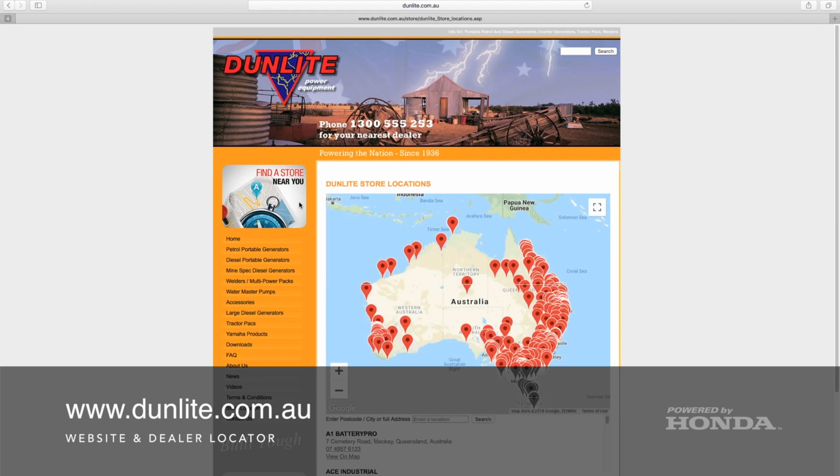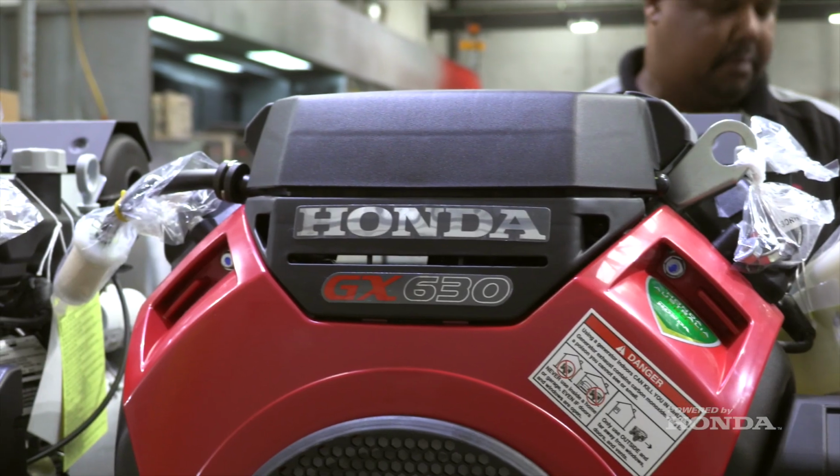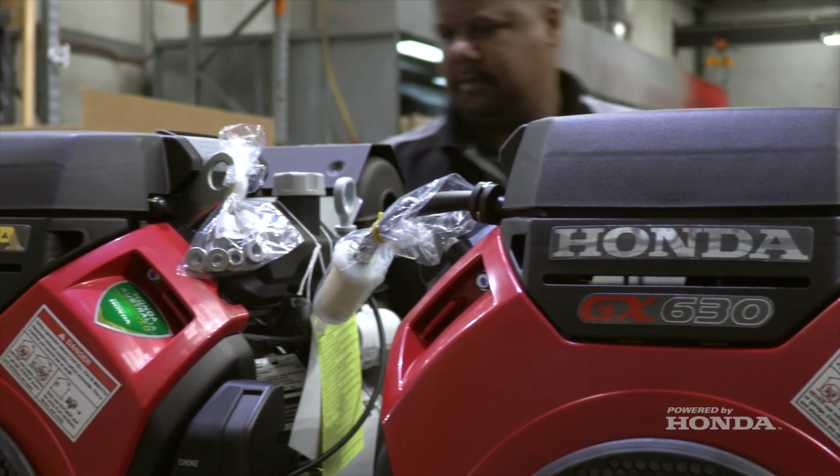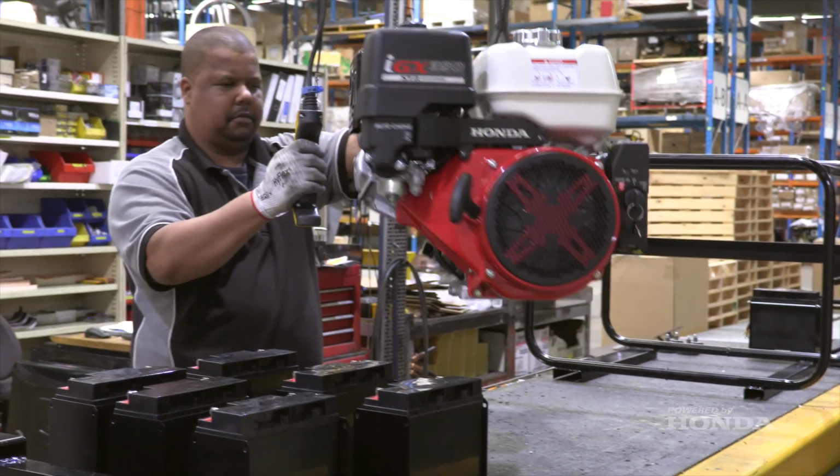At Dunlite, we like to keep it simple. We use good quality Honda engines on the back of Italian alternators. Tried and tested, proven reliability. Using the genuine Honda motors really makes it easy to sell the units. They're known for their reliability and quality, and that equates to stronger sales and customer satisfaction.